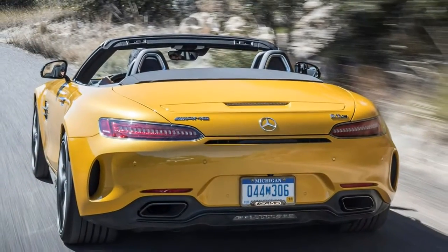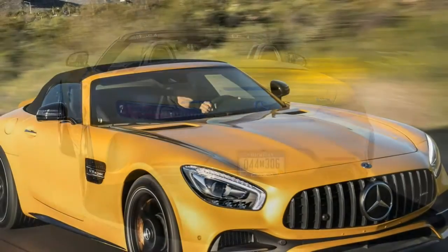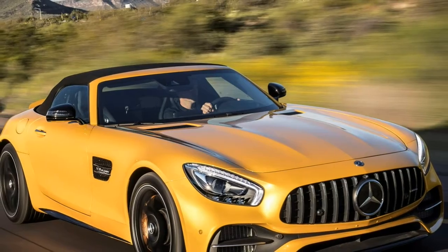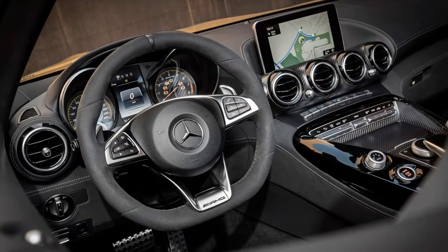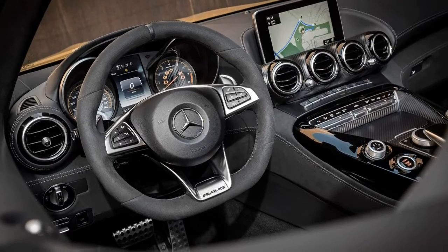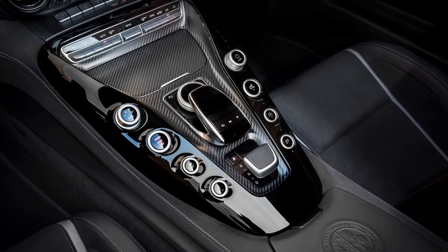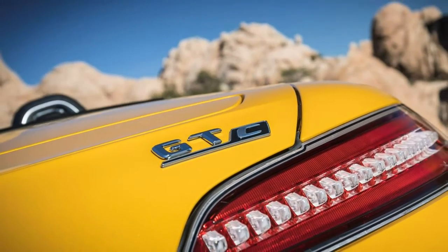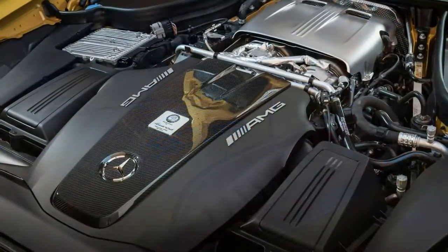If it's style you're after, the standard AMG GT Roadster has it in spades. This is a statement-making car, with the electrically operated soft-top, available in a number of colors, opening or closing in 11 seconds and operable at nearly 30 miles per hour. Lowering the roof gives you the chance to better appreciate the glorious noise generated by the AMG V8.